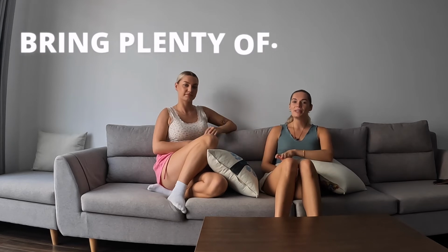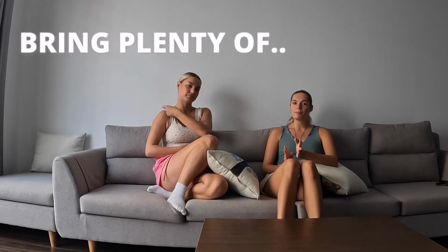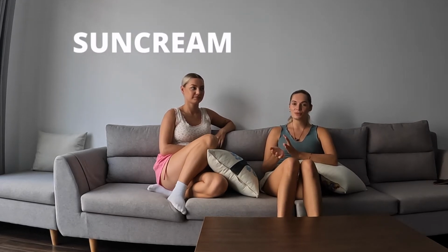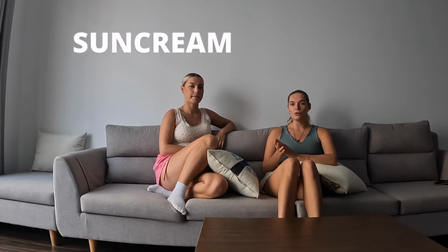So finally, we have the essentials that we packed, but we wish we'd packed more of. So first up is sun cream. Obviously it's a given. If you go away somewhere hot, then sun cream is going to be more expensive than at home.